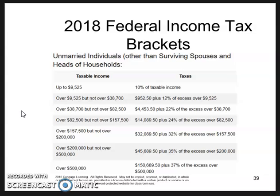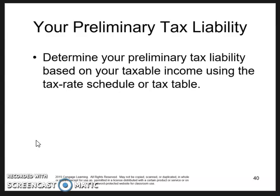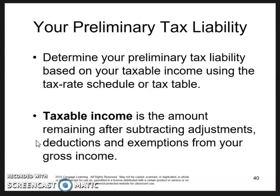So we're going to use those, and after we go through those first four steps, then we're going to determine our taxable income, and we would use a tax rate schedule very much like this. There are other ways to calculate your taxes, and we'll talk about that in a minute. So your preliminary tax liability is based on your taxable income using that tax rate schedule or tax table. The taxable income, as we mentioned before, is the amount remaining after we subtract all the adjustments and deductions. Again, exemptions went away.